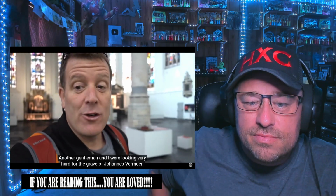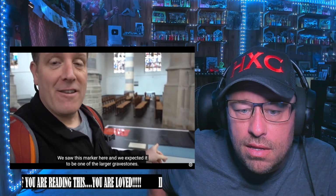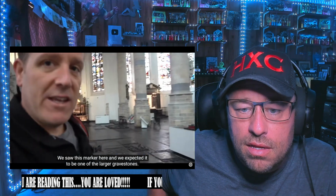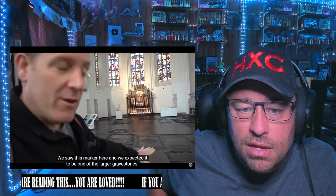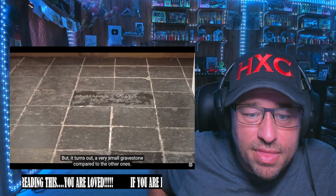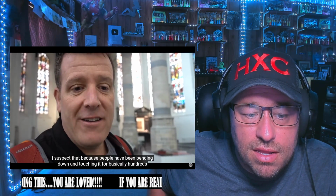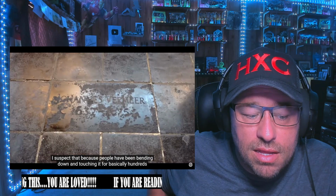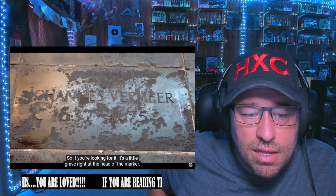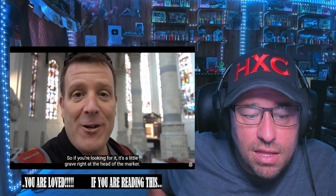Another gentleman and I were looking very hard for the grave of Johannes Vermeer because we saw this marker here and we expected it to be one of the larger gravestones, but it's going to be something quite tiny, a very small gravestone compared to the other ones. So it was a little bit hard to find. Plus, it's a little worn down. I suspect that's because people have been bending down and touching it for basically hundreds of years. So if you're looking for it, it's a little grave right at the head of the marker.